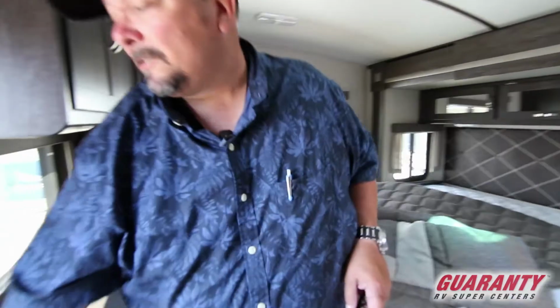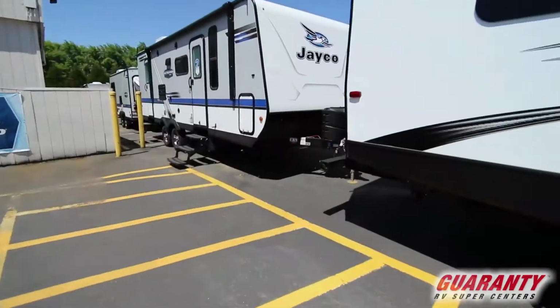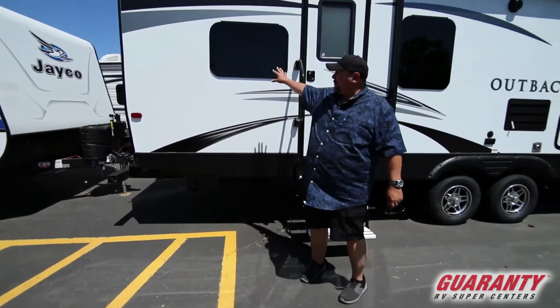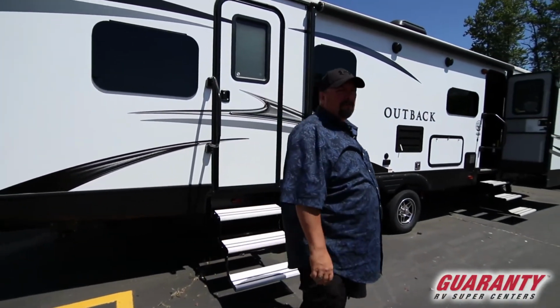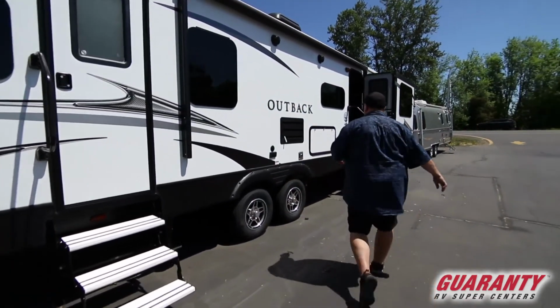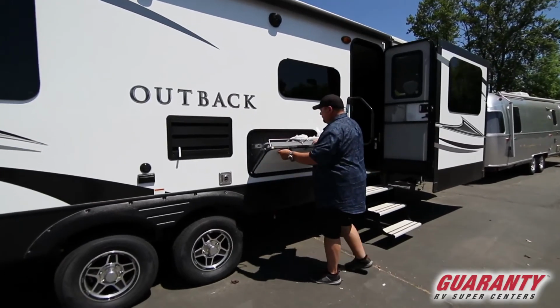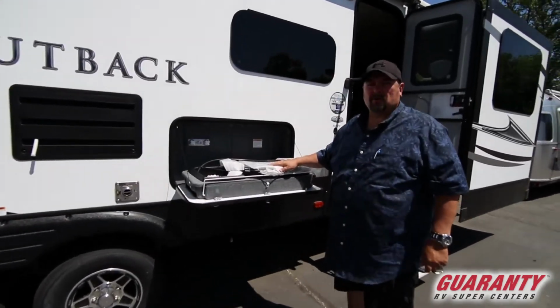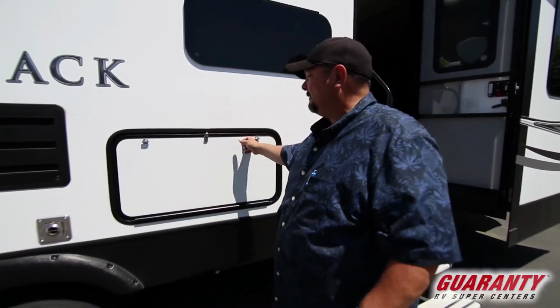There's a bunch of features outside I want to show you too. So let's pop out this private door from the bedroom. So this particular rig is outfitted with frameless windows. They're very trendy and beautiful. It's got a little outdoor kitchen with a sink and a cook stove, so that's nice and handy for you.